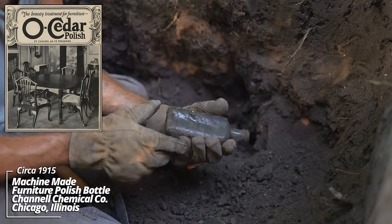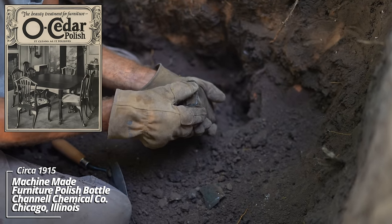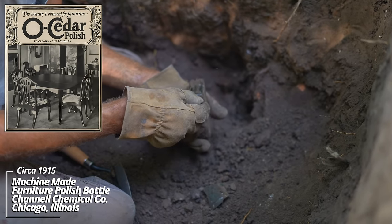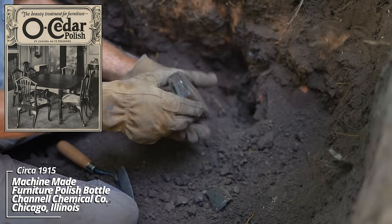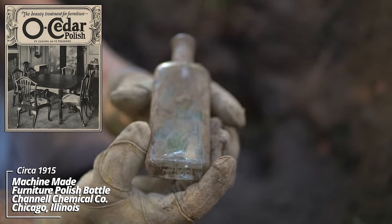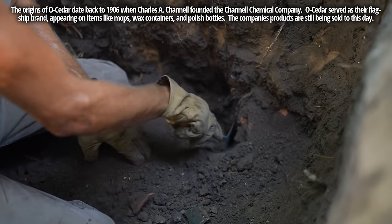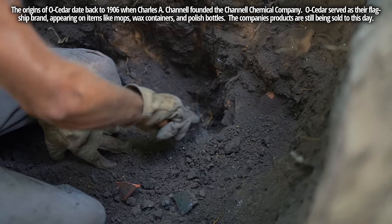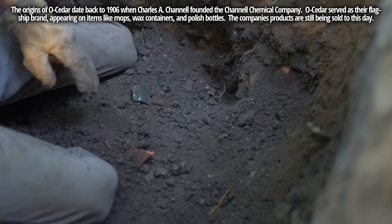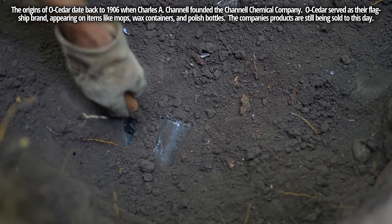Looks like, okay, an early machine-made medicine. I've seen this before. Oh, cedar, made in USA. I believe it was a furniture polish of some sort. This would have had a paper label on it. Some broken stuff down there. Let's see, got a couple pieces here.